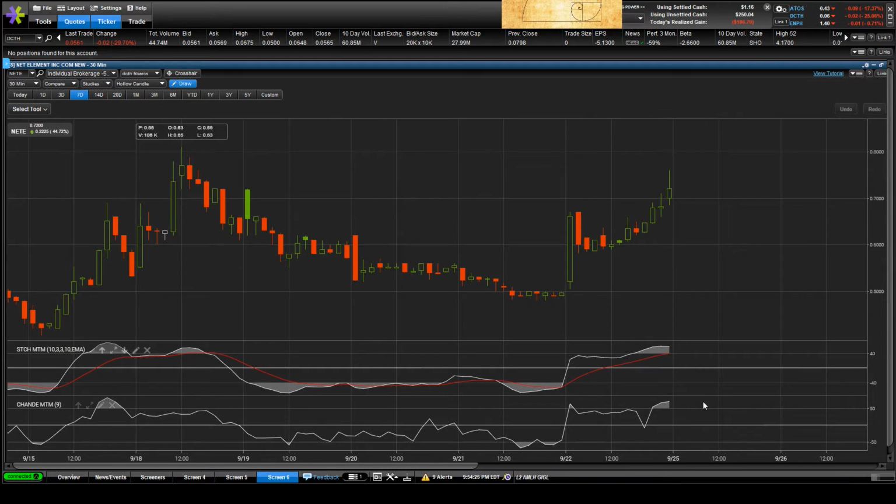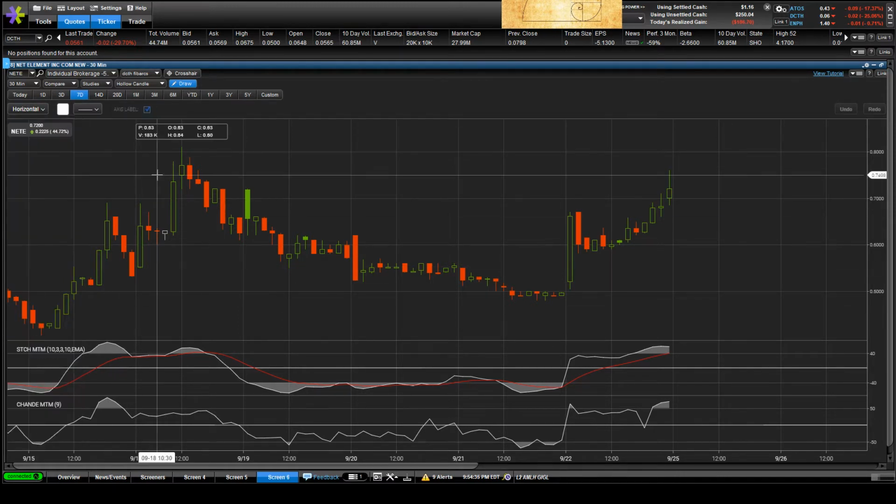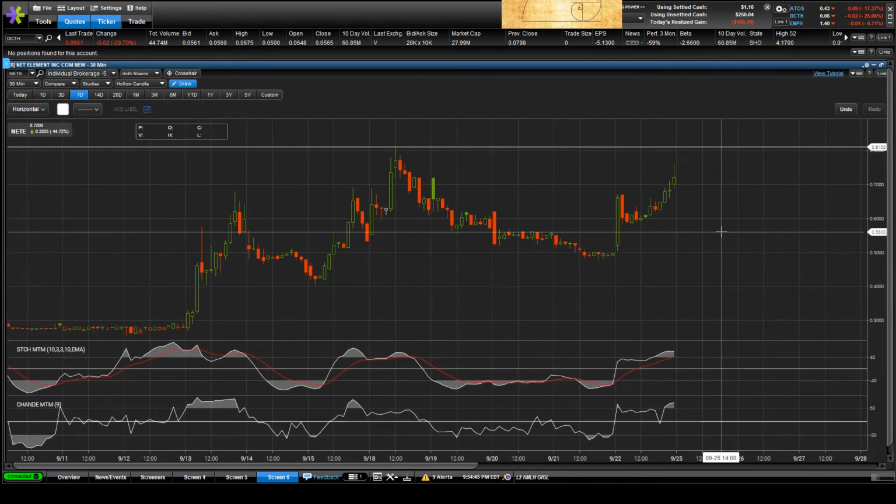Yeah, and as you can see, it's still overbought there, but again, if it can test over this peak, that's going to be great. And actually, I want to go ahead and draw a line there so we can look at it. Okay, so around 81 cents. If it can beat 81 cents before it starts going back down, I would consider that very strong.